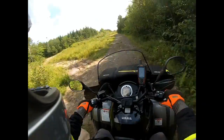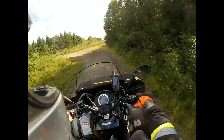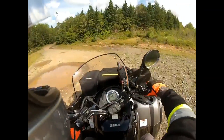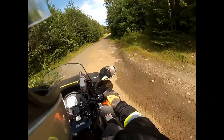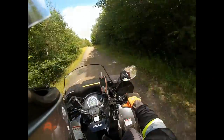So we're almost coming up to the turn here now that will take us cross country again, back over towards the other set of power lines, which is where we'll carry on up towards Jim Horn Lake. It's one of those personal preference things that I don't usually like, but it's part of the game of ATV.